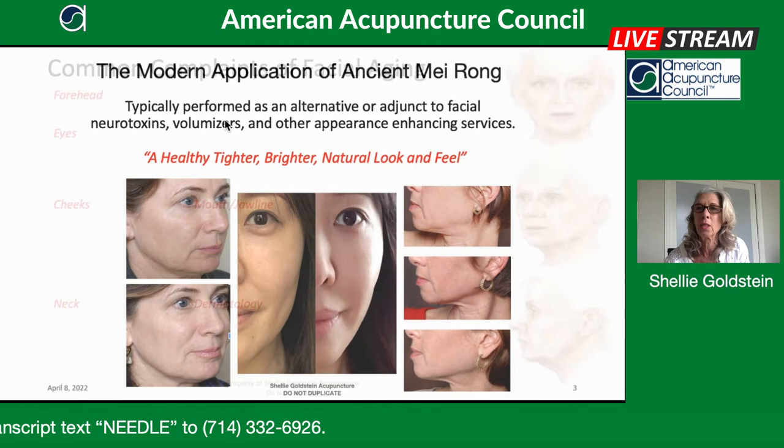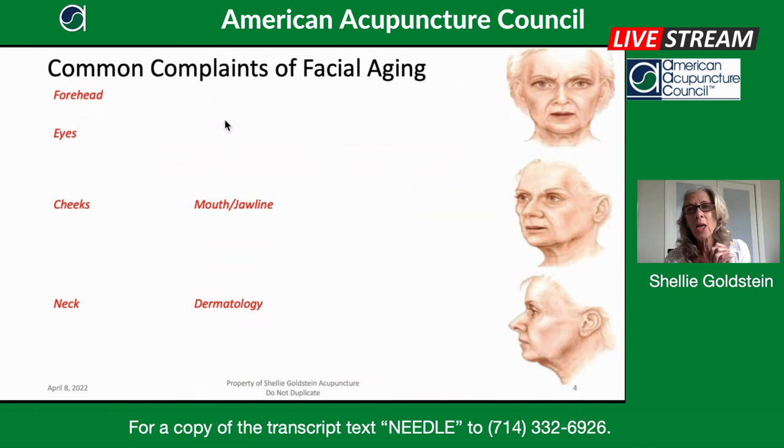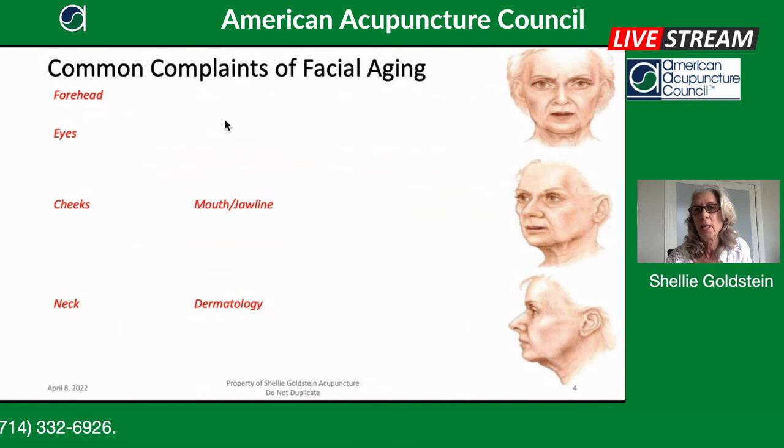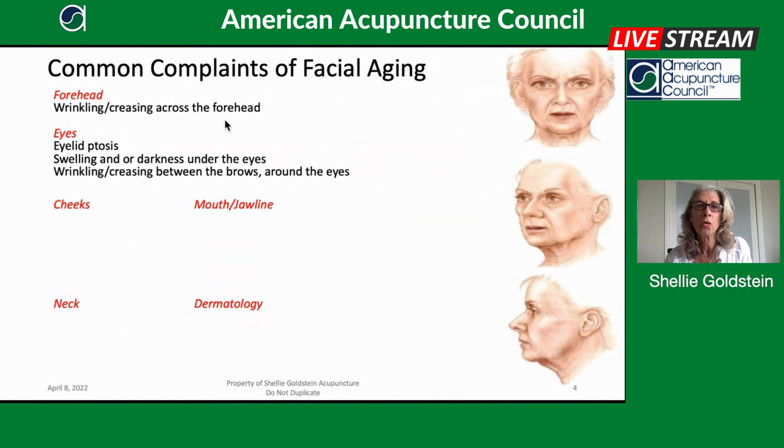As a cosmetic facial acupuncturist, one of the advantages of specializing in any type of profession is that our patients come in with a certain subset of complaints. They're fairly common throughout. There are certainly some changes, but for the most part, our patients talk about wrinkles increasing across their forehead and around their eyes. They talk about eyelid ptosis, which is that drooping of the upper lid onto the eye itself, swelling or darkness under the eyes, possibly wrinkling or creasing between the brows and around the eyes.